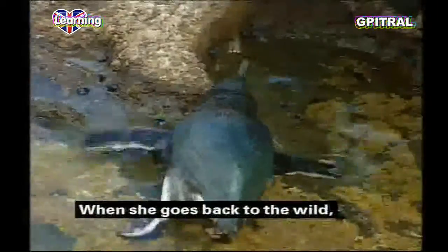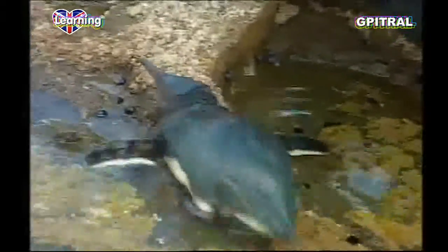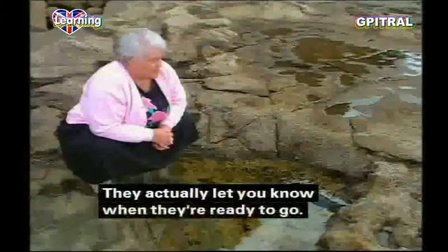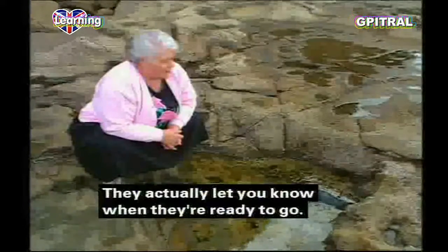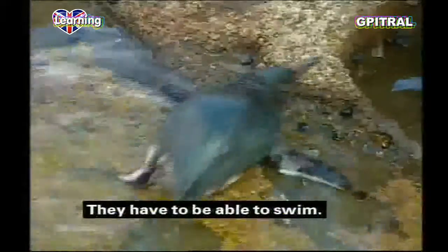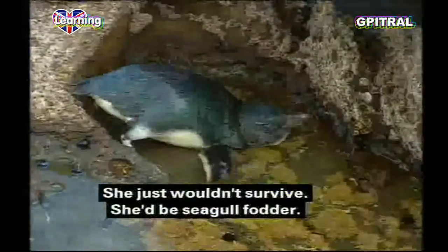When she goes back to the wild, she needs to be able to climb up cliffs like this and over rocks like that without any problem. And when they get that ready, they actually let you know when they're ready to go. But they have to be able to swim. But you can see why she can't be released like this. She just wouldn't survive, she'd be seagull fodder.